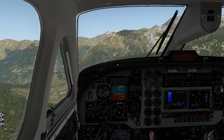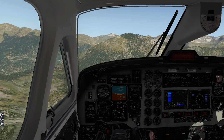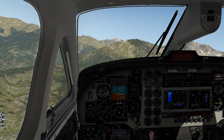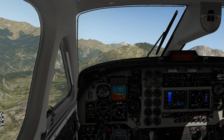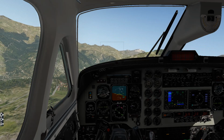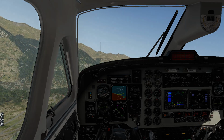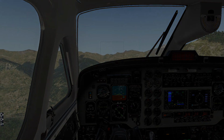Alright, we're up. Gear up. That'll be helpful. Get the drag out of here. And then we're going to turn out to the left so we don't hit that mountain in front of us there. And there's lots of little villages all around here, so there you go. Successful takeoff. Now we have to try the landing. So, let's go ahead and do that right now.